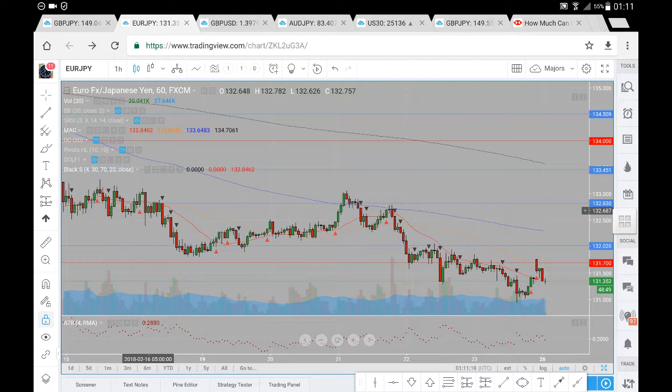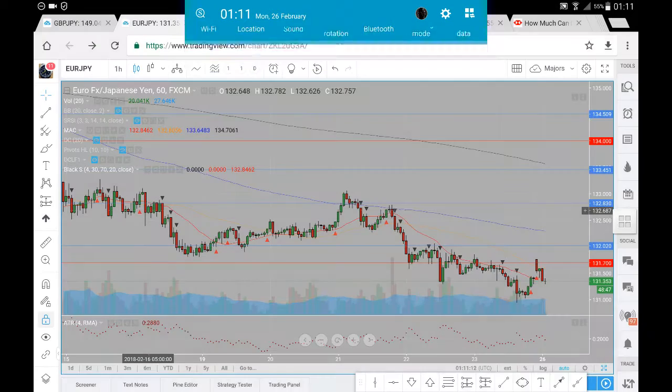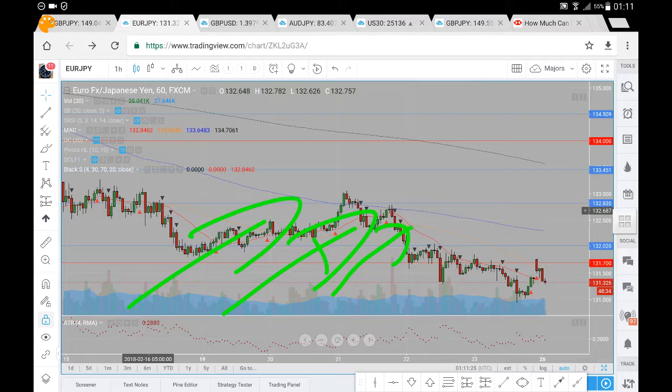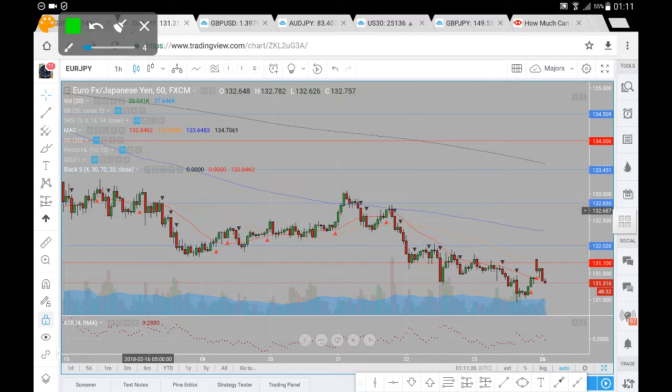So this is the Euro Yen analysis for Monday, 26th of February. Now, let's have a look at what happened to prices and where prices may likely go. So we've seen the Euro Yen come off a bit here. Overall, on the higher time frames, the Euro Yen is in an uptrend, but we are having a bit of a pullback at present. But we'll trade what we see.